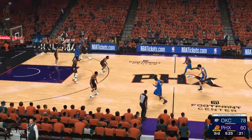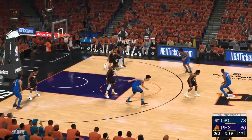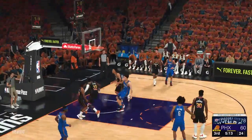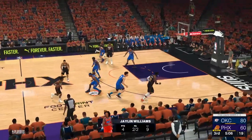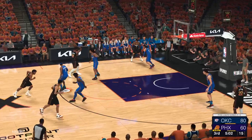Oklahoma City has gone 1-of-2 shooting from the perimeter since halftime. Outside, Williams. Lets it go. And he sinks that one, hitting the back of the rim on the way in. Williams has got his second basket. And they just continue to sharpen their offense here in the second half. Pass to Azubuike.